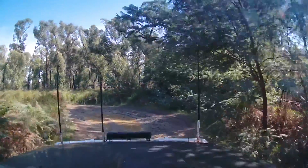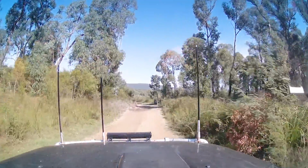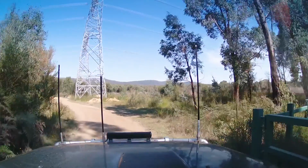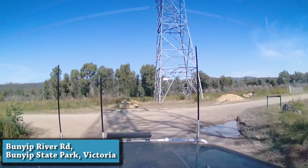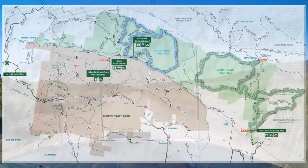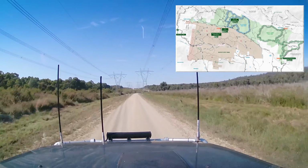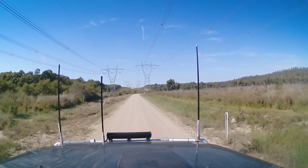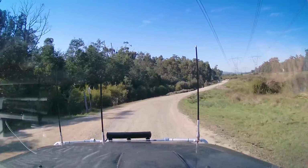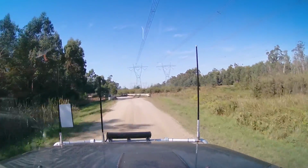Oh, hello. Someone's got through here today. Hmm, yeah. Yesterday. Let's see, gate. So now we want to go left. We came in here before and got stopped at the gate here. Are we? Yeah. We're going to go right here.